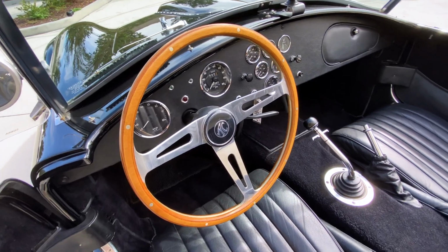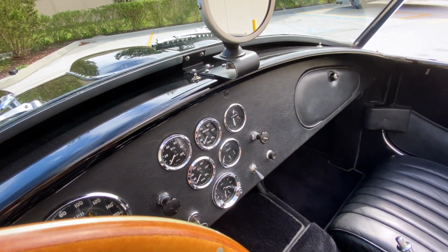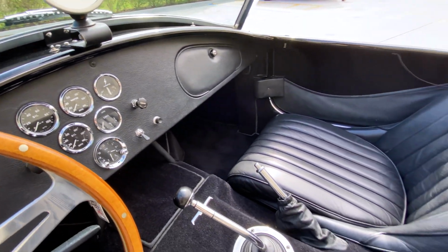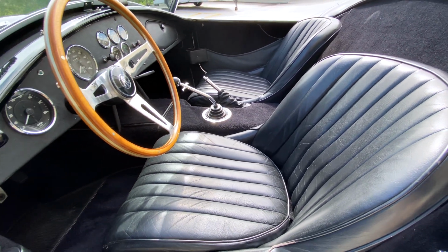And lastly, also accompanying this car is its original soft top, as well as hard side windows, which can be mounted into the doors. So as always, we'll get a startup clip here to conclude the video, and then a look underneath the hood at the engine bay.